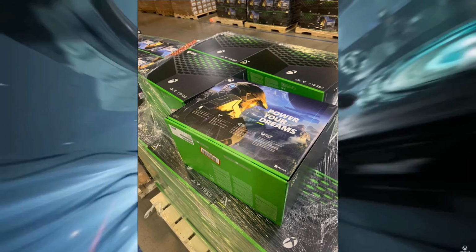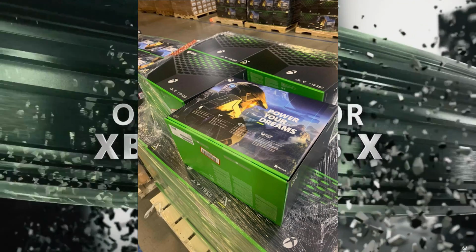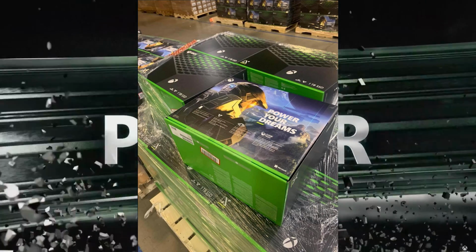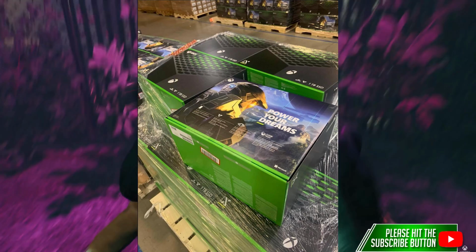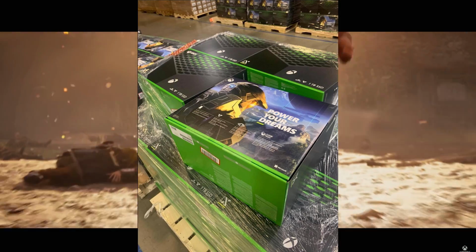Logistically, it's really no surprise that these stores already have them, but I'd be really interested in seeing what you guys think about the retail packaging. It has the Series X at a kind of angled approach at the front. You can see there it says 4K 120 frames on the box, and on the back is a picture of Master Chief from Halo Infinite, and it says Power Your Dreams.